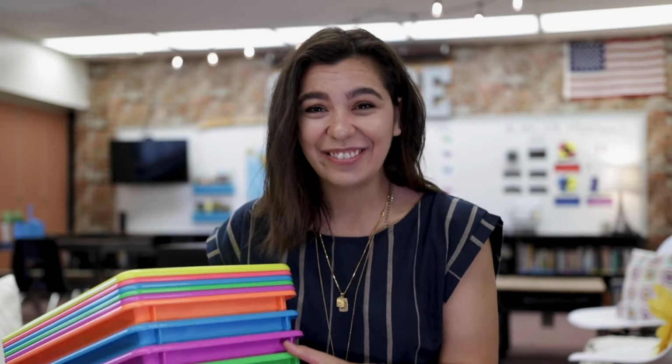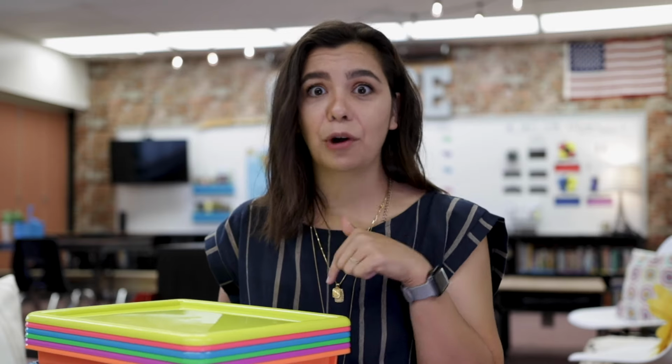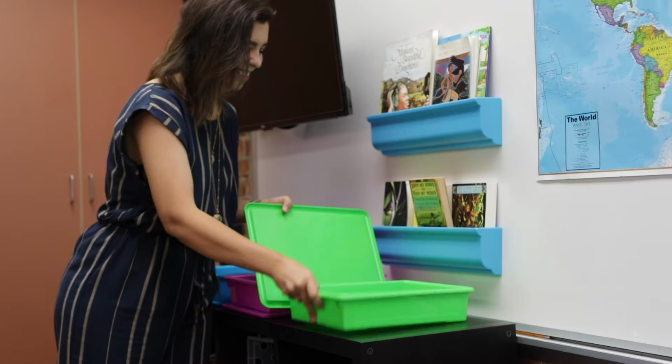And I'm really excited about these. These are the paper trays, and I got the lids to go along with them, and I have the neon colors. I love that I have the ability to place all of my graded work. I can throw a lid on it and just take it home if I want to grade it at home, and I just don't have the time to do it at school. It's a great way to organize any type of theme files, your graded papers, anything. So they're durable, they're cute, they have lids. I think they're perfect. Oh, these are so nice.